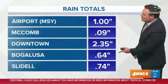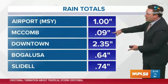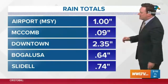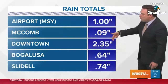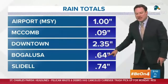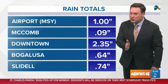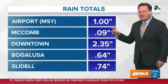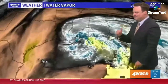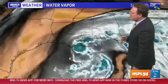Here are some of the actual rainfall totals that we have seen from some of our observing stations. The airport, only an inch of rain. Macomb, 9/100. So we have not seen the rainfall getting into southwestern Mississippi just yet. Downtown, 2.35. Bogalusa, Slidell, we are going to start to see those numbers increasing. We may not see the numbers in the city really start to spike until perhaps tomorrow, but on the North Shore and the Mississippi coast, we're expecting those numbers to really start to rise as we continue through the day today.